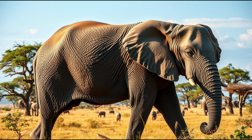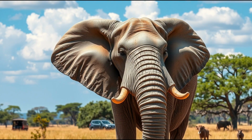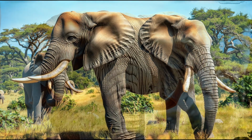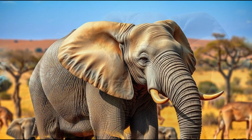Elephants are selective feeders, consuming over 300 pounds of vegetation daily while carefully choosing from more than 350 different plant species. This selective browsing isn't random, it's a calculated strategy that maximizes nutrition while minimizing energy expenditure. During times of abundance, they focus on high-quality grasses and leaves. When resources become scarce, they turn to bark, roots, and even soil to extract essential minerals.